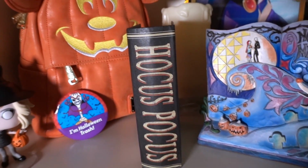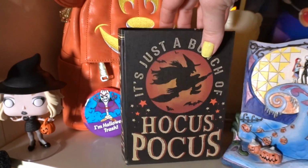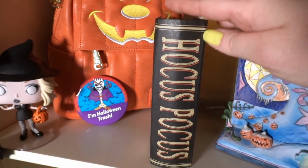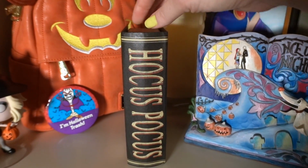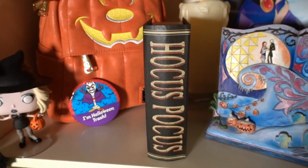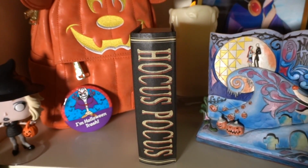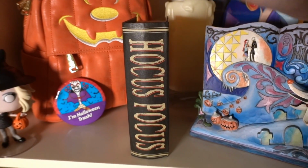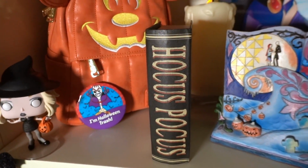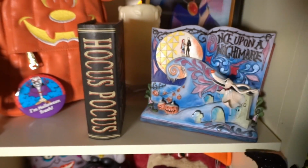Next, we have a little fake book that says Hocus Pocus, and it says it's just a bunch of Hocus Pocus. Thought it looked cute on the shelf. I'm not the biggest Hocus Pocus fan. You'll have to let me know down below if you are. I was very scared of it as a child, so I don't have that childhood connection to it. I just have my adult connection to it, and it's not my most favorite Halloween movie. Ooh, if you have good Halloween movie suggestions, please leave them down below. I wanted to watch some spooky films.